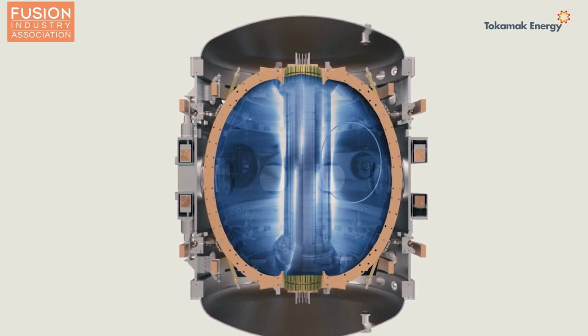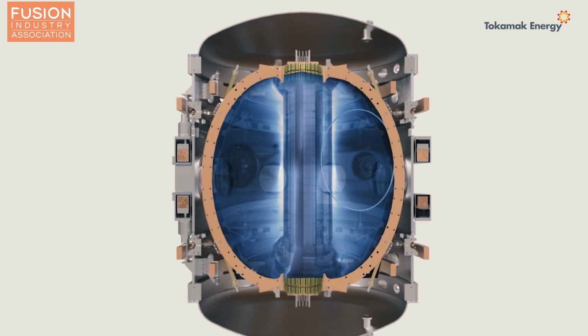The triple product describes the combination of the temperature, pressure and confinement needed to achieve fusion, where confinement is a measure of how long a fusion plasma device can keep the fuel contained.